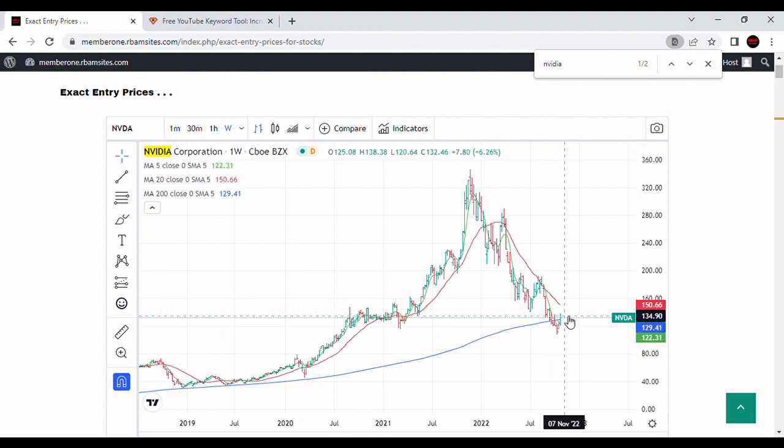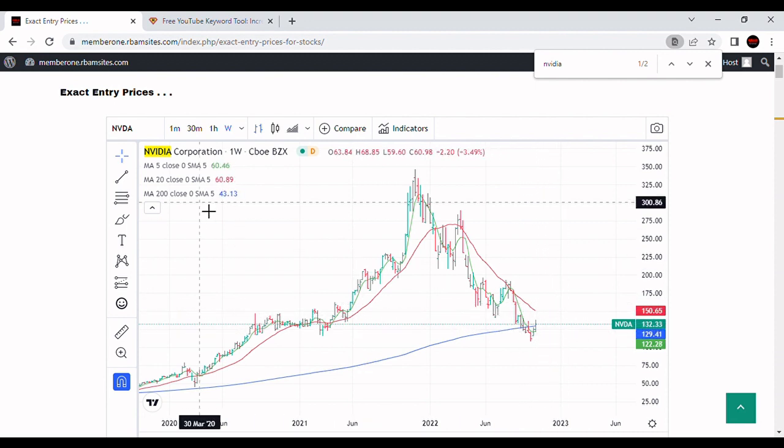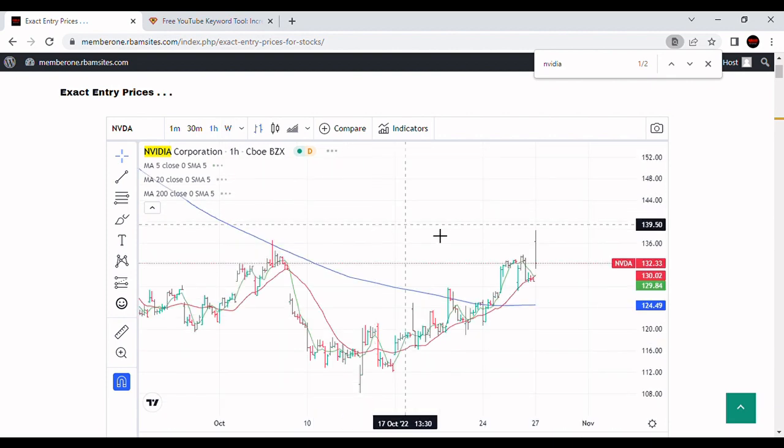It's got to come back up above the 200-week moving average, and it's doing that, and then it's got to get above this 20-week moving average, which right now sits at about $150. It's got to break through that to get out of the situation that it's in, and who knows, it may do that. It's only 15 bucks away, roughly. So let's go take a look back at the hourly chart.